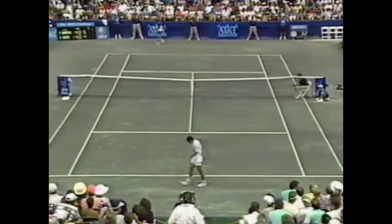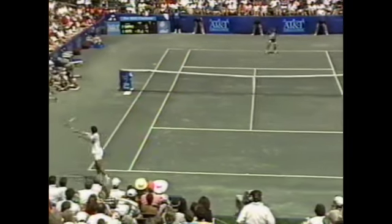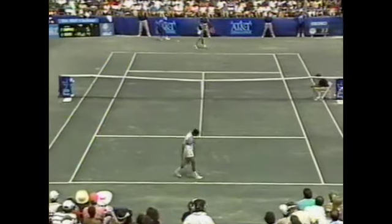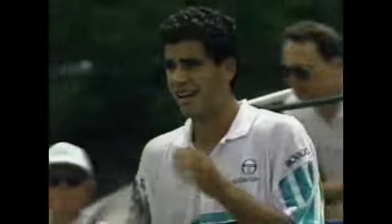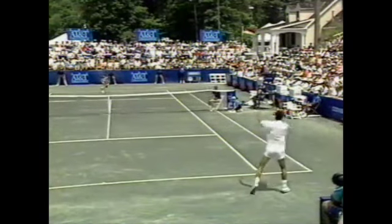Advantage Agassi. He has fought off 4 set points. Trailing 5-4, 4-5 here in the first set. That's a beautiful backhand. Deuce. Even though Andre Agassi is known for his ground strokes, Pete Sampras has not been a slouch in that department today either. Realize you're looking at the 3rd-ranked player in the world as of the rankings this week. I guess you got to do a little bit of everything when you're 3rd in the world.